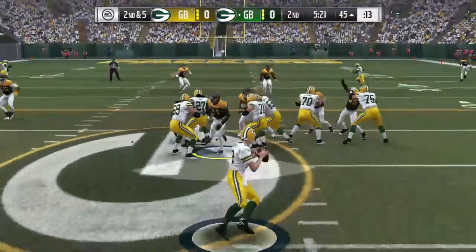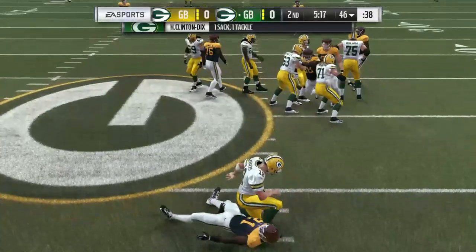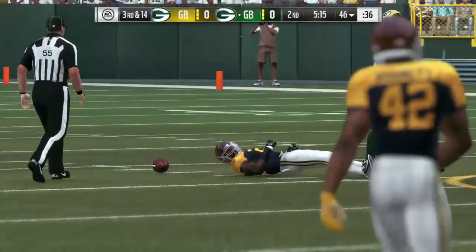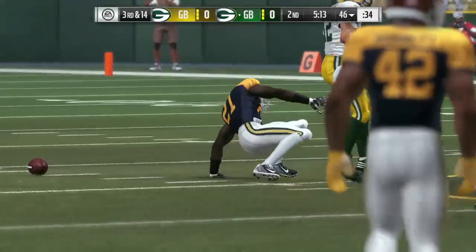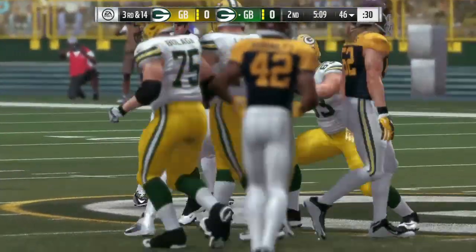Rodgers to throw on second down. And they're going to bring him down. Back across midfield at the 45. The safety blitz turns out to be a great call defensively as they sack him for a loss of 9.